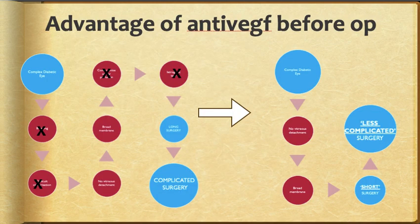Now, basically, bleeding has been one of the major issues before the era of anti-VEGF. By eliminating the bleeding, we have a better surgical outcome. So by simplifying the complex surgery, it is quite common before this that, when it comes to diabetic vitrectomy, we do like 2 hours of surgery. But now it becomes less and less complicated, and it's quite common to finish the surgery within 1 hour or less than that.